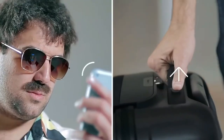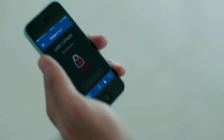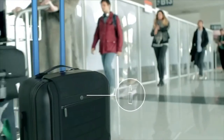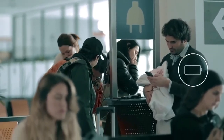Pull the handle, and the app will tell you the exact weight of your carry-on so that you never have to check it because you pack too much. God knows what a suitcase has to go through. Forget about keys or combinations. Control the lock from the app. And if for any reason you need to part ways with your Blue Smart, worry not, it will automatically lock itself.